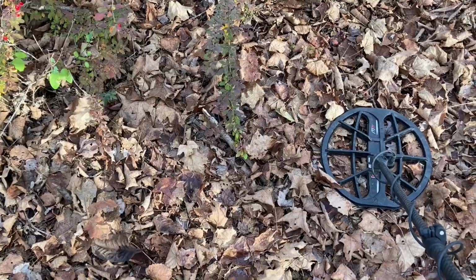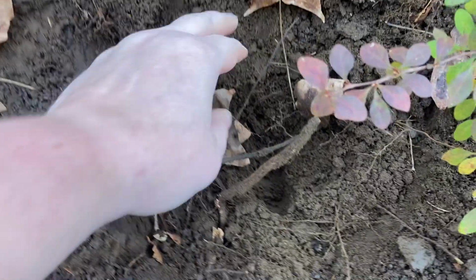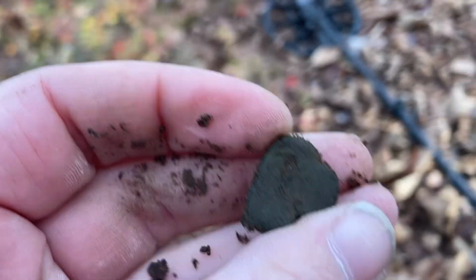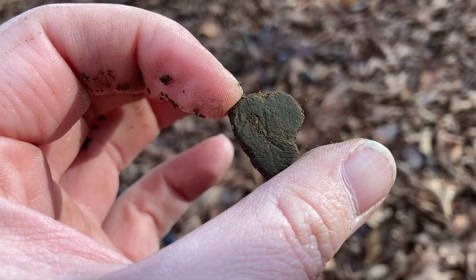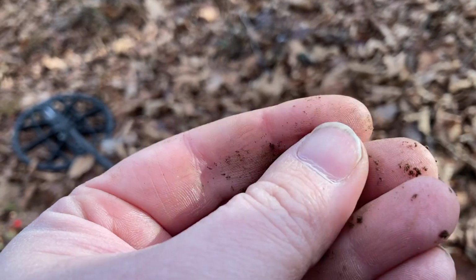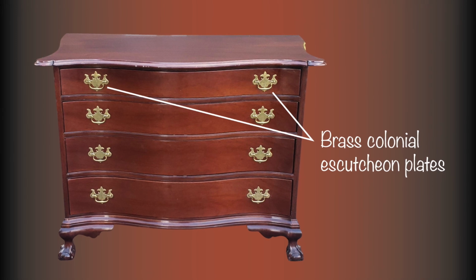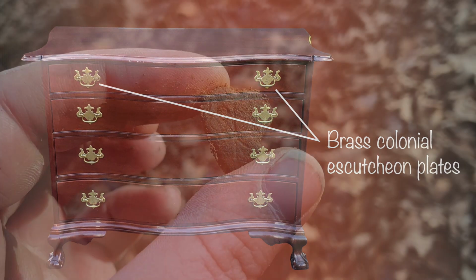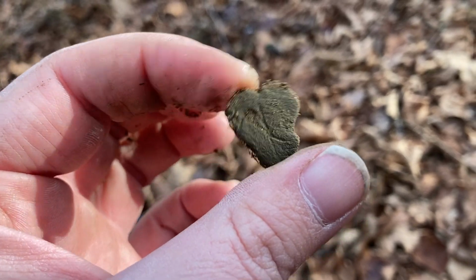Let's get in there. It's not a button, I promise. Just got this out. Looked at it for a second. And the light is not doing me any favors today. There we go. You know what? I thought that was part of an escutcheon plate. It probably is. My eyes always play tricks on me out here. Yeah, I think that's what that is. If I find out it's something different, I'll let you know. But I believe that's a hand-etched pattern in there. That'll be early 1700s, more than likely. Cool. We'll keep moving.